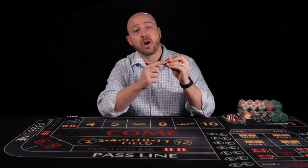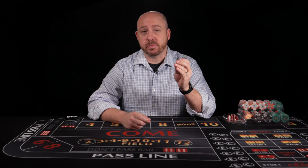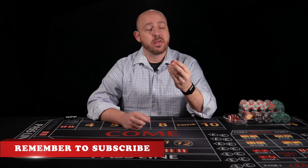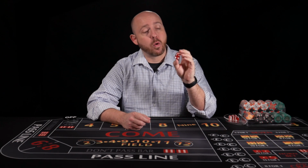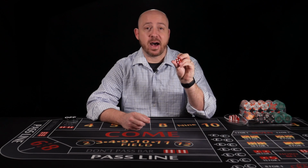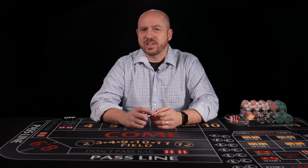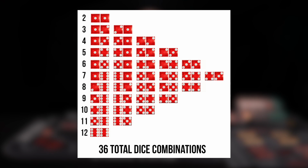These dots are called pips, with each side having from 1 to 6 pips. You'll notice when you add two opposite sides of each dice, the total will be 7. 1, 6, 4, 3, 5, 2. I'm not sure how that's actually helpful. Good trivia, I guess? The two dice thrown together have a total of 36 possible outcomes or combinations.